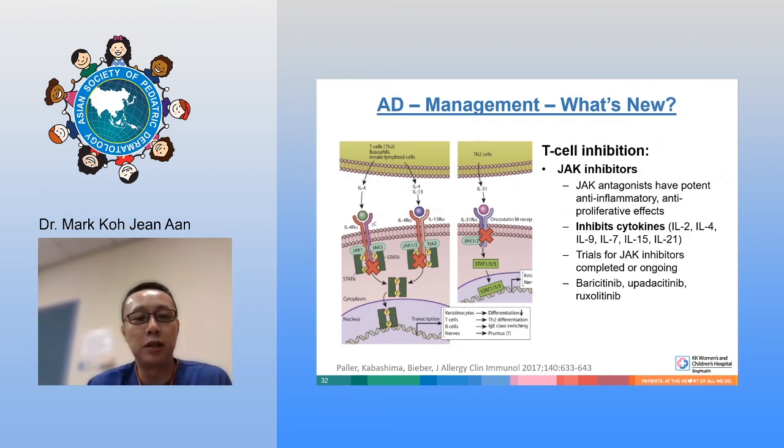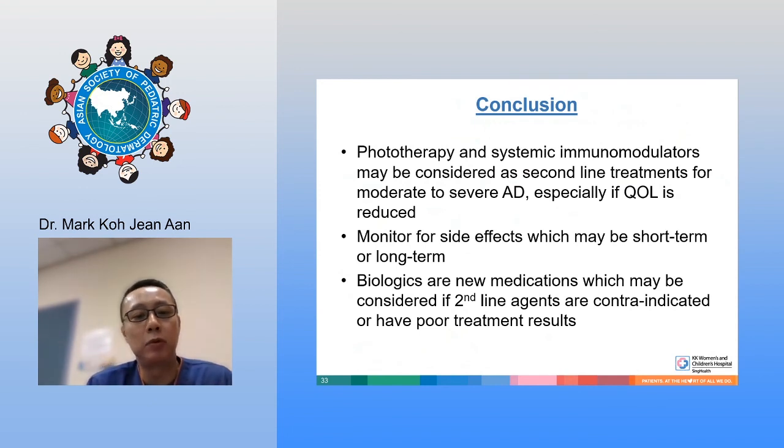So in conclusion, phototherapy and systemic immunomodulators may be considered as second-line treatments for moderate to severe atopic dermatitis, especially if the patient's quality of life is affected. It is important to monitor for side effects, which may be short-term or even long-term. Biologics are new medications which may be considered if second-line agents are contraindicated or have poor treatment results.